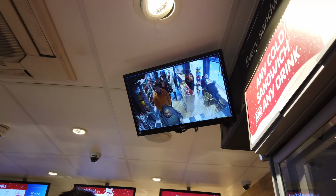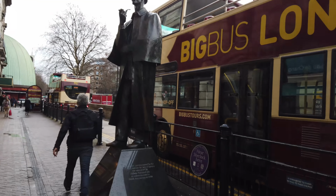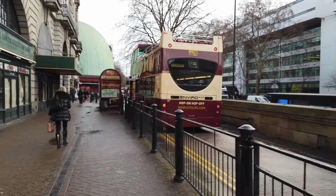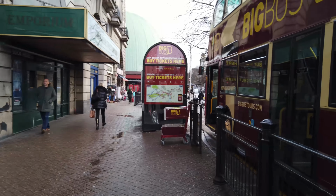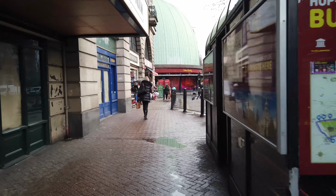Alright, so we've just taken a little detour through to Baker Street. The home of Sherlock Holmes, yeah. There's the man himself. Sherlock Holmes. There's the legend himself. Sherlock Holmes, Benedict Cumberbatch. Well, he plays Sherlock, yeah. He's not actually the real Sherlock.